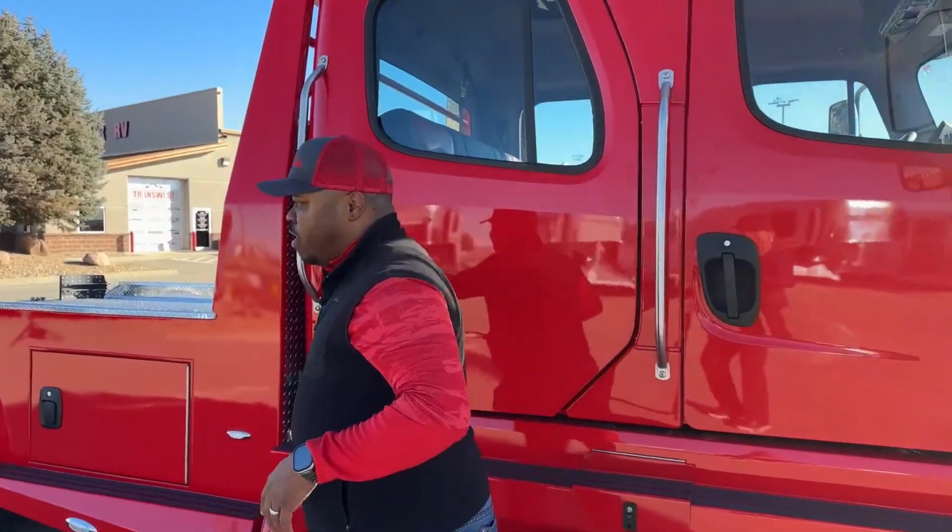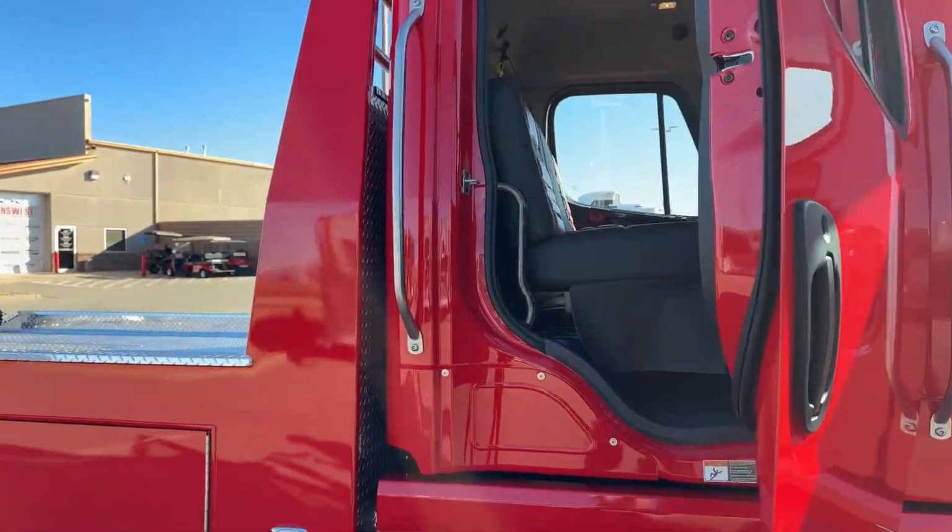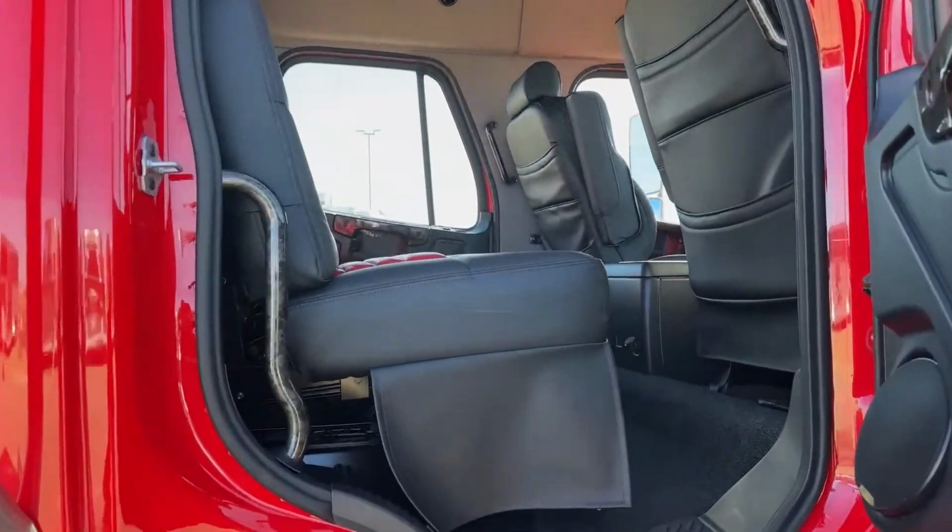I'm going to talk about the air ride seats a little bit, and one of the options I added onto this truck.